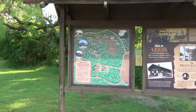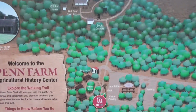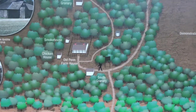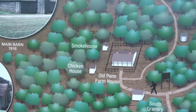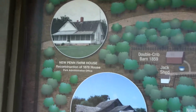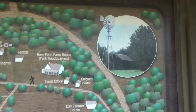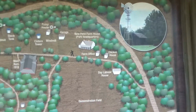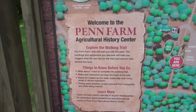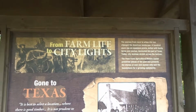You are here, red dot. And again, like I said, it's a neat place. And then, a little story about the whole place.